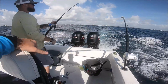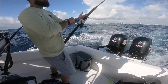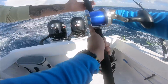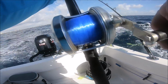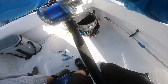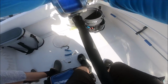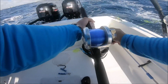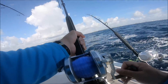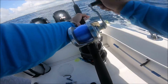All right, we got a fish on. If you guys want to give it to me, I'll take it. All right, cool. You're going to pump up, reel down. Pump up. Drag a little bit. I've come to my conclusion that there's way too much line out in the water because I am extremely tired. Getting there. You're almost halfway. Really? No, you're more.